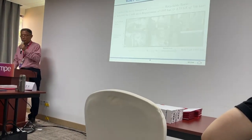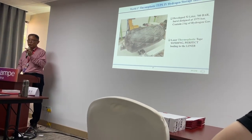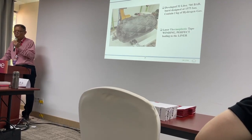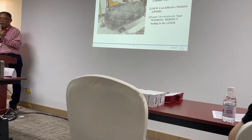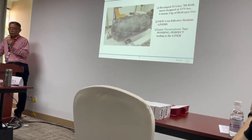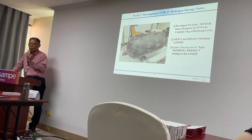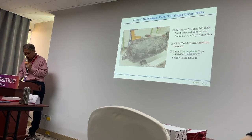So in our center, we design, we manufacture, and we do a burst test. So we cover the whole procedure to optimize that. And then also, as I said, we like to reduce the cost, and we like to develop a futuristic tank. In this case, it is the thermoplastic.